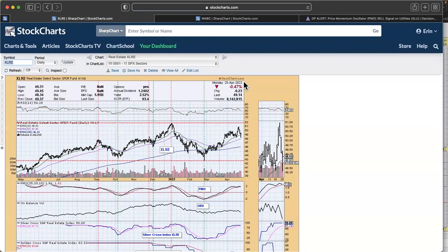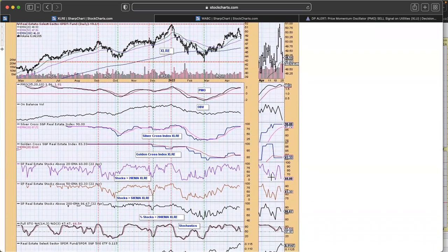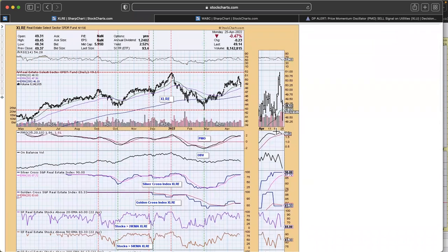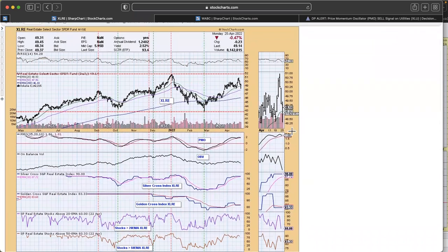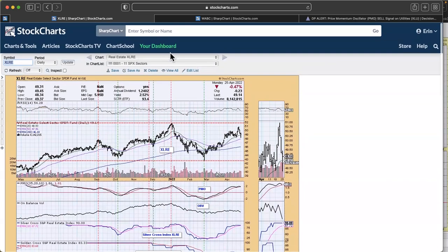XLRE has been getting some love as far as everybody talking about it, and participation has been pretty good, but you can see it's now got its second top in overbought territory. Certainly there is support here for it to hold at 48, but just be careful there as well.